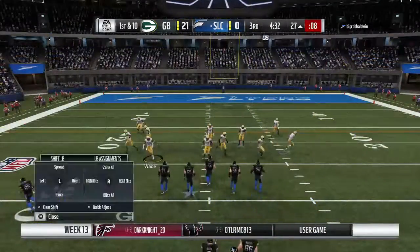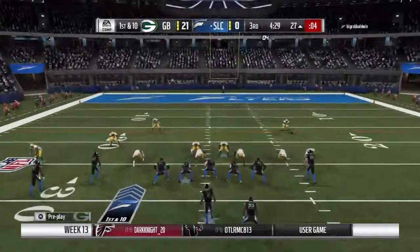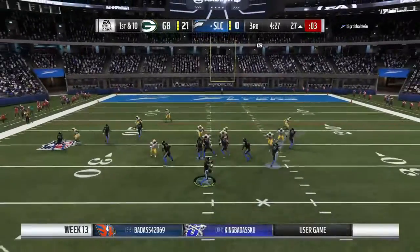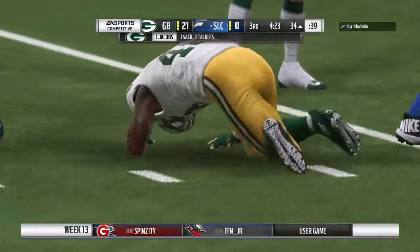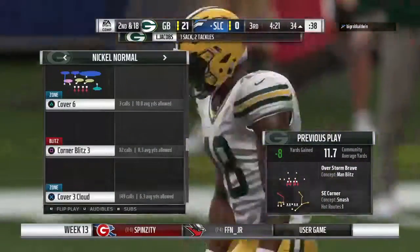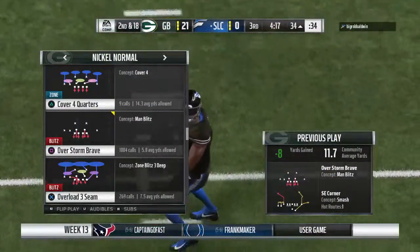Still in search of their first touchdown of the game, but they're on the move. 1st and 10. Throwing on first down. Mason. Packer pressure, and down he goes. And they weren't in zone coverage. They were in man, and each man did his job.